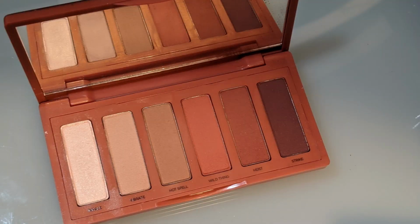All right, I have this Naked Heat Petite Heat mini palette right here. This might actually be my oldest palette, but it's just the orangey and the lighter shades in the full-sized Urban Decay Heat palette. So I really enjoy that.